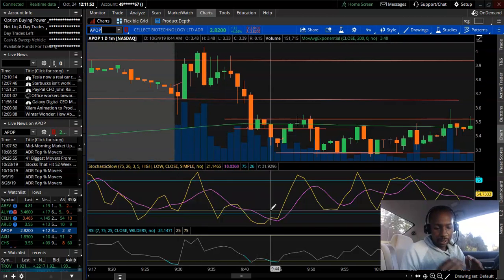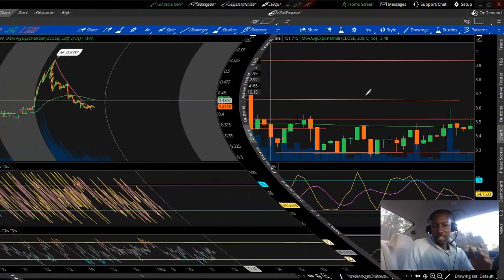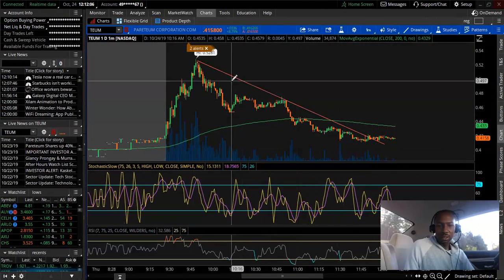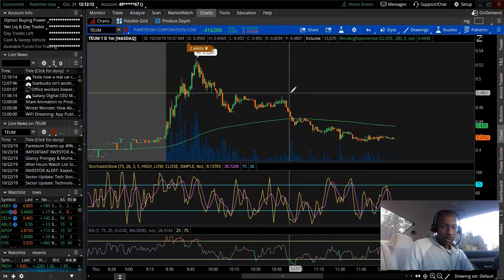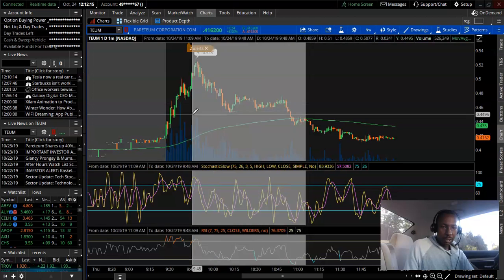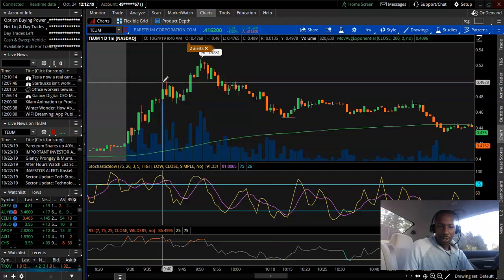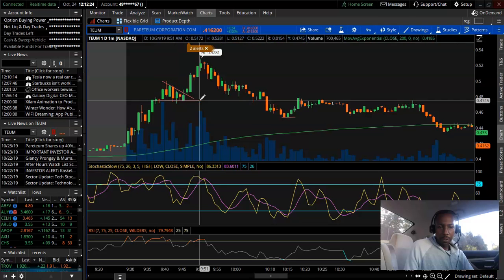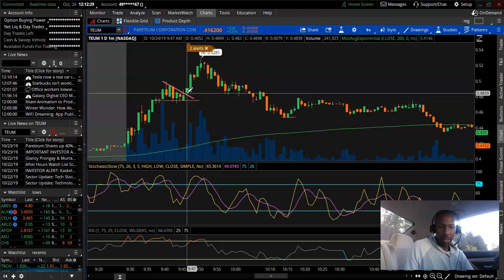Alright, so let's break down the bad trade of the day. TEUM. You can see here just making a nice downtrend. So yep, looks like I got caught up in this mess here. TEUM, I did a little trade here on the break of the bull flag right here. Nice flag. Nice pole right here. The flag. Did a little trade there.